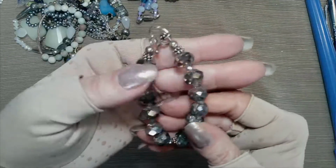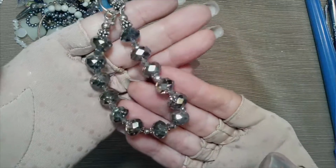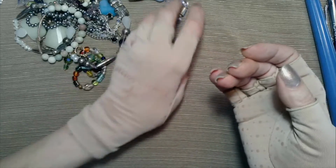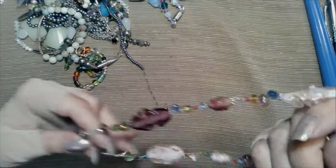Okay, and this one has a kind of a grayish green color to it. Look at that, with that faceted look. Wow. I'm just really excited over this bag.